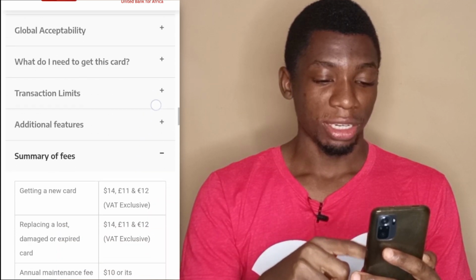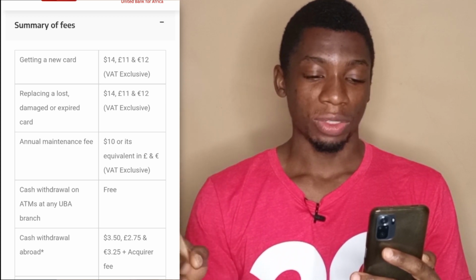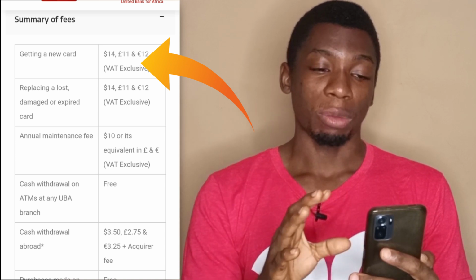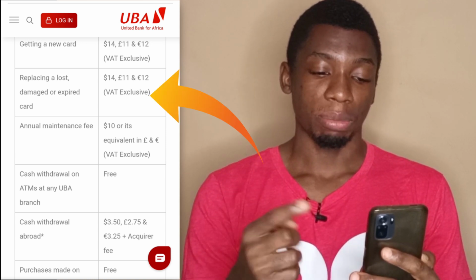And the only thing that I really want to touch on is this summary of fees. Like I said, I paid $15.05 to get the card, but over here it says 14. So it's possible that they haven't updated the web page yet. So yeah, it says 14 here. To replace the card, if it's lost or damaged, you pay the same price.